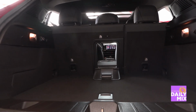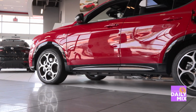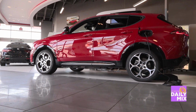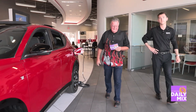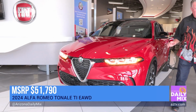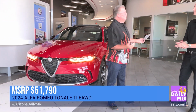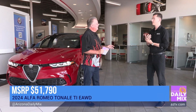One thing that we always like to talk about is the MSRP on this. And like you said, there's going to be a couple dealer incentives, factory incentives on this too. But MSRP on this particular model, as tested right here, $51,790. Now, Drew, you're the internet sales guru here. Do they get the $7,500 tax credit?